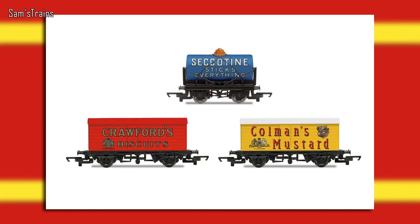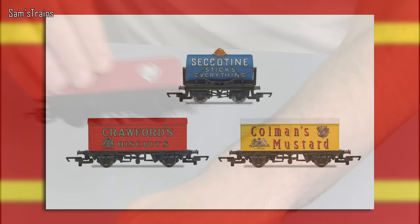Something that is new, not newly tooled, but certainly new to the range, is these. And there are two different versions of this set. They are the Hornby Retro Wagon Train Packs. They've got some classic brands on them, as you can see. We've got Crawford's Biscuits on this, Coleman's Mustard, etc. Now, three wagons here. I think these are old wagons. The Coleman's Mustard one and the Crawford's Biscuits one look the same as this one, don't they?